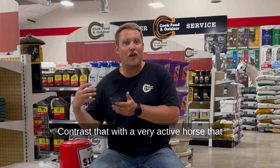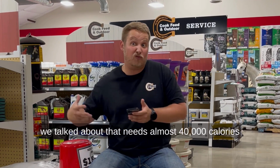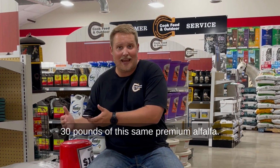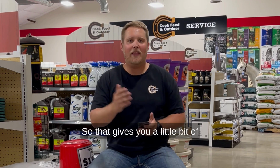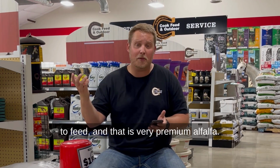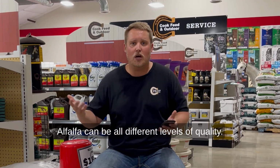Contrast that with the very active horse that needs almost 40,000 calories, and you would need to feed just under 30 pounds of the same premium alfalfa. So that gives you a little bit of a comparison of how much alfalfa you would need to feed. And that is very premium alfalfa. Alfalfa can be all different levels of quality.